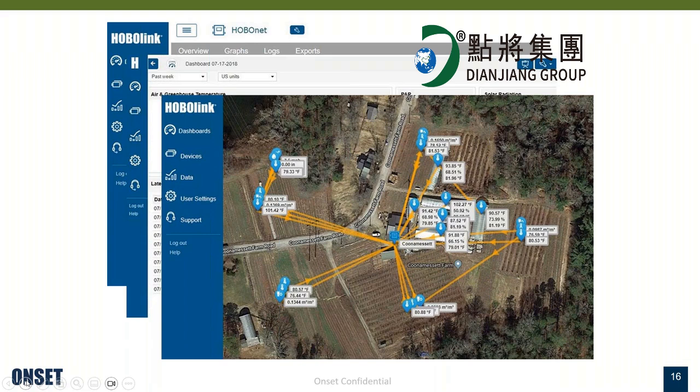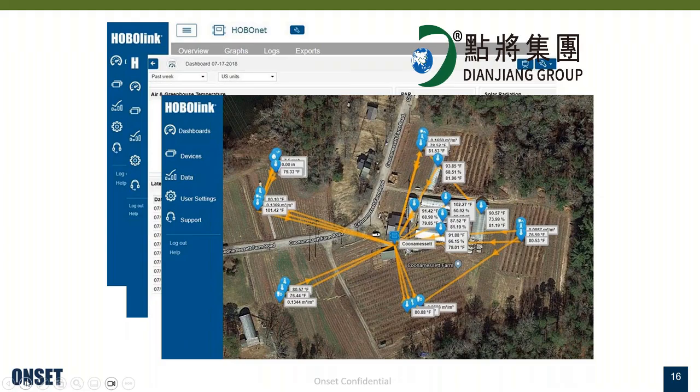There's also a mapping feature in HoboLink. So this is an example of what a HoboNet wireless deployment looks like. The central blue box that says Koonamasset is a central data logger, and you can see the different sensors that are placed around this farm. There's an icon that indicates the type of sensor, and then the latest reading will also show up in this mapping feature. You can also export data from HoboLink. So if you would like to download a certain set of data that's been collected by a particular logger or sensor, or all of your loggers, you can do that, and it's very customizable.